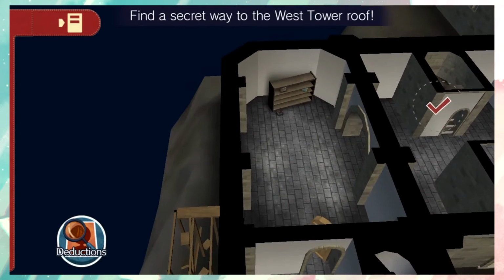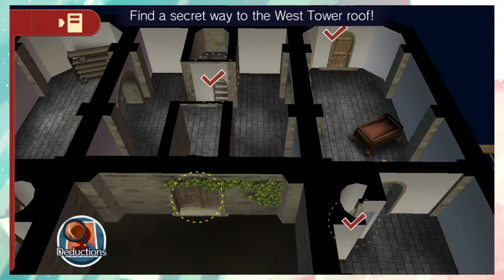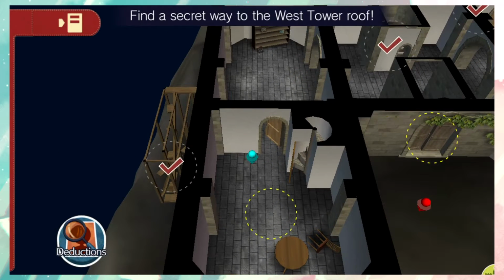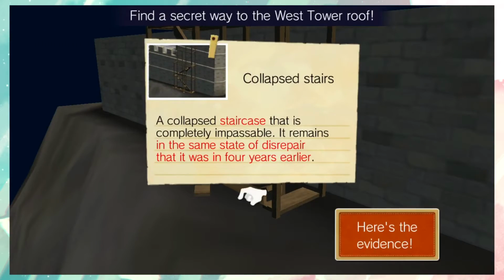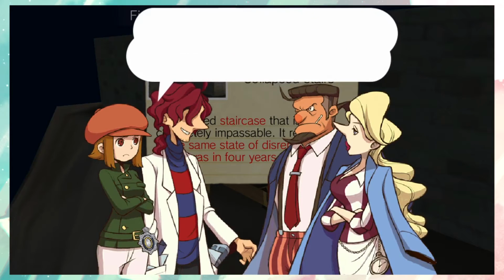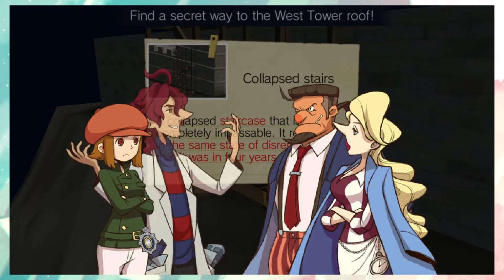I mean, that staircase is pretty weird. There's all these impassable doors, but if they're seriously impassable, they really want to make you think that you can't pass through it. It's collapsed though, but you know, she could have spider monkeyed up there. I don't know. Let me try it. I'm gonna try it. Who cares? Try that. What's your point, Lucy? I guess not. I thought perhaps this might have something to do with the secret way up to the roof.